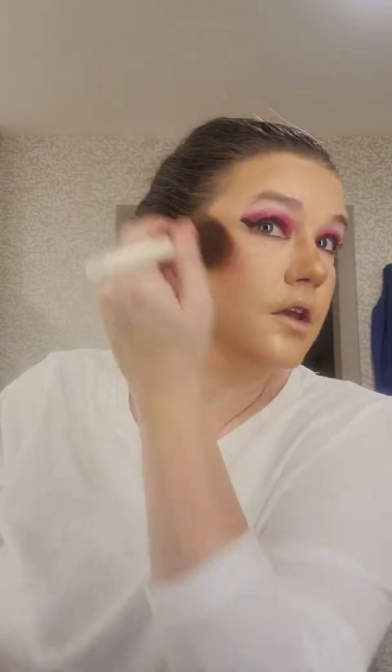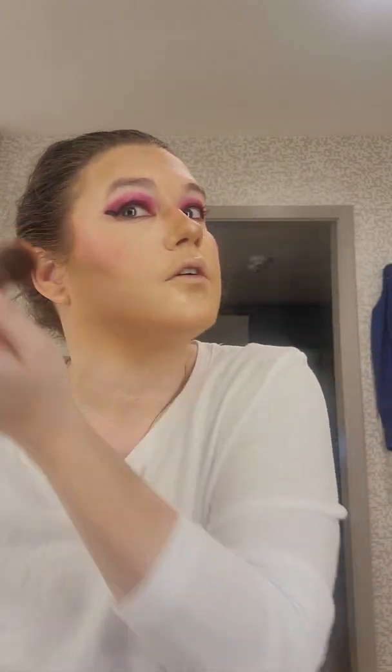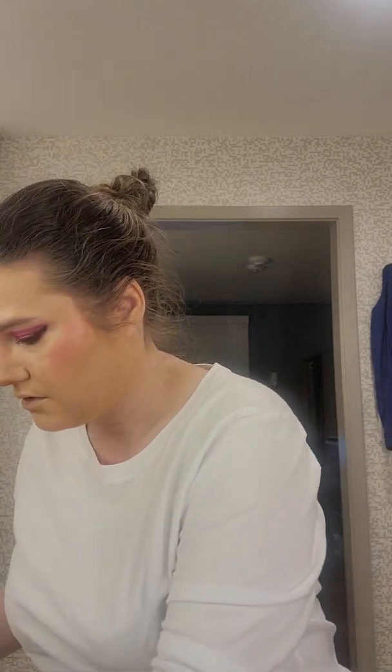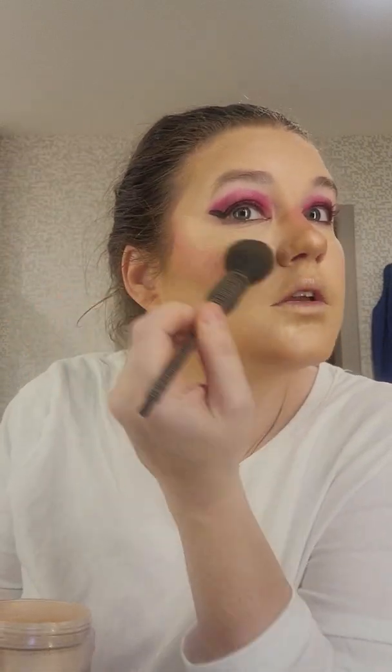Okay, I'm just using the Morphe Cherry Coke blush. I like the color of this, and of course, you can kind of still smell it, but not much. Now I am going to go in with the Anastasia loose highlighter. Okay, and just dab a little bit. Ooh, I forgot how pigmented and glowing that is.